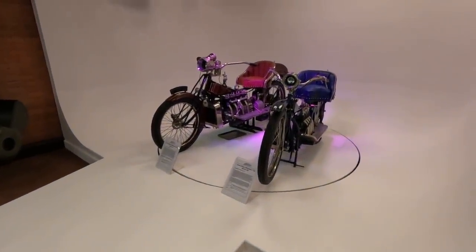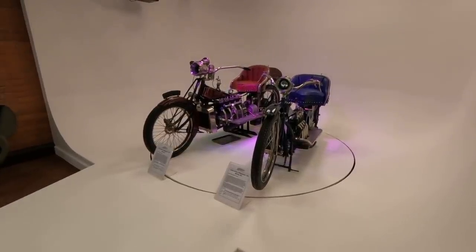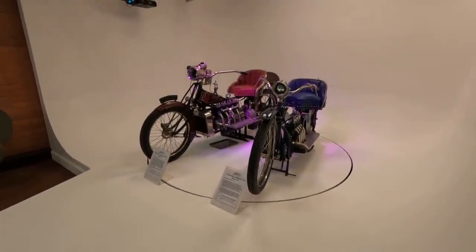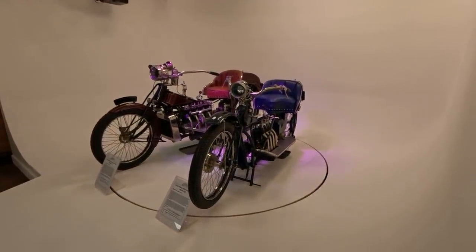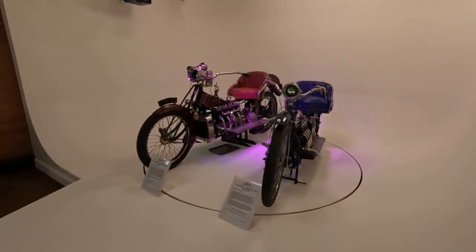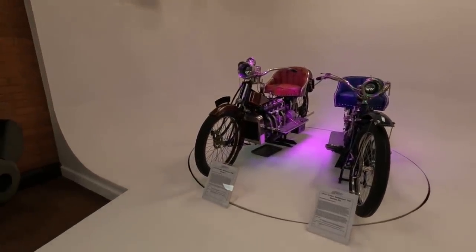A couple of Edwardian tourers. Super tourer. Yeah, Wilkinson TAC Series 3 on the right, with a leather armchair. And a Wilkinson TMC Series 5 over there. Yeah, I know, incredible.